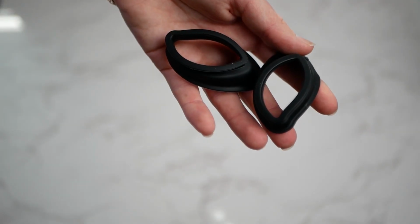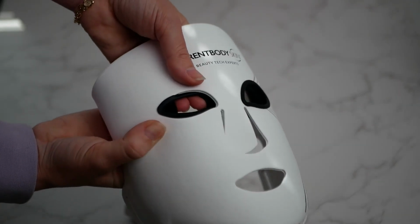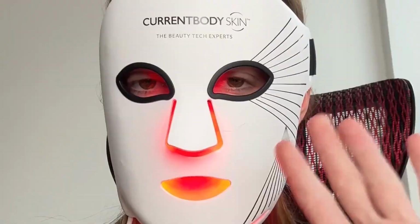I'm very sensitive to light, but because of the eye socket that rests on your eye, it really doesn't allow the light to get close to your eye. It kind of blocks out the light. So I was able to go on my computer and do work. I was able to walk around with these masks on. It didn't affect me the way I was fearful it would.